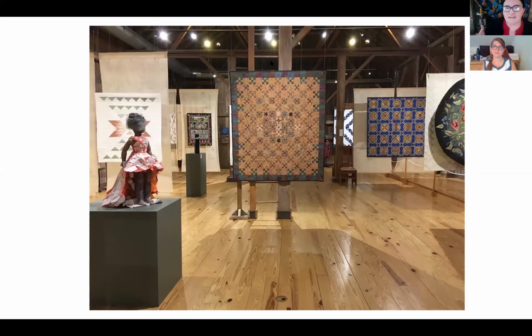I mean, not natural light, obviously, because we don't want natural light around fiber, around textiles, but it does have this kind of inner warmth, I would say. So that's the barn gallery, and it's really quite lovely.